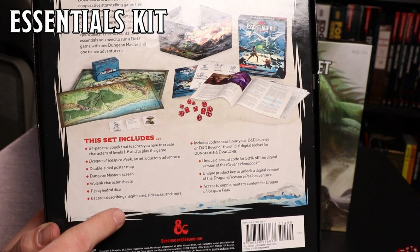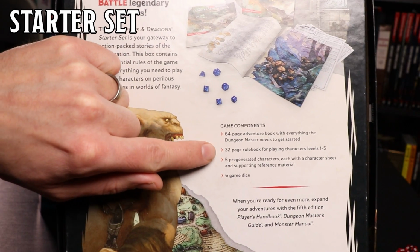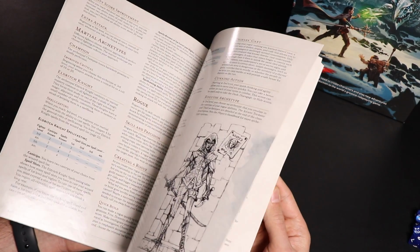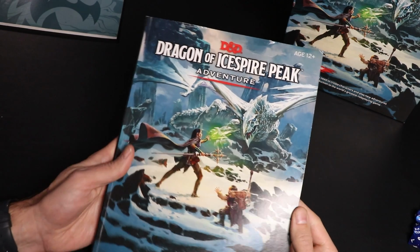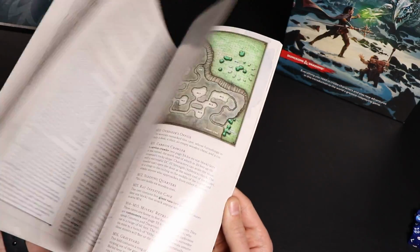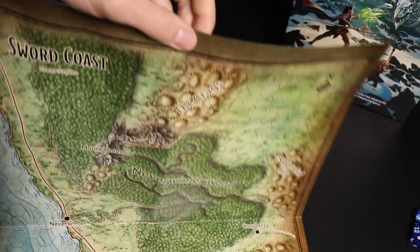On the surface, if you're looking at the contents of the Essentials Kit, it's no contest with the starter set. There's just way more stuff in here, and it's only like $3 to $5 more. You do get a rulebook. The rulebook does include rules for character creation, unlike the starter set, which just comes with some pre-generated characters. Just like in the starter set, you get an introductory adventure, and they're about the same size. In the Essentials Kit, you get a double-sided poster map, which is actually really cool. I like that a lot.